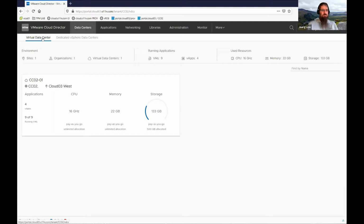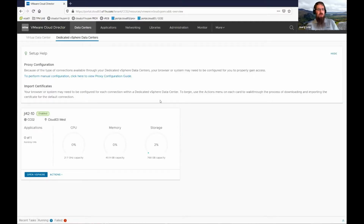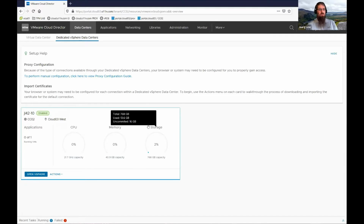But now, as a tenant user or a tenant administrator, I have this additional tab here in my data centers with the dedicated vSphere data centers. And when I open that up, I now see these different tiles for my dedicated private cloud. Each tile represents one vCenter connection and the corresponding clusters that are in there. Typically, these dedicated vCenter servers are usually one cluster with certain resources that I get from my provider. So physical ESX hosts, and then I get more or less full administrative access to this vCenter server.